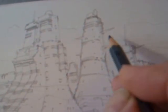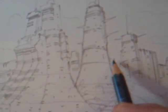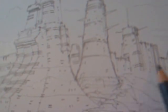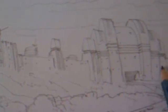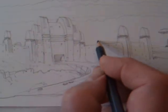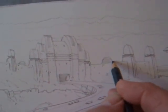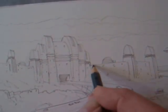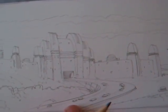There. So these early towers would be when they were still building, then those towers got joined up, and then they decided on this more formulaic design, like this. There you are, and another building inside here, like this. You can just see the tops of it, like that. There. I think that would cover it, wouldn't it?